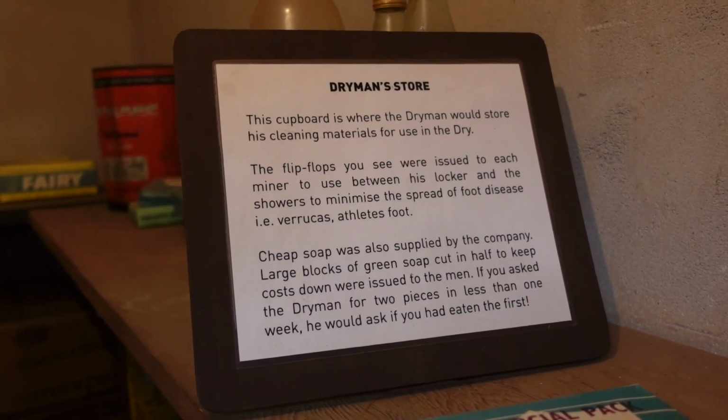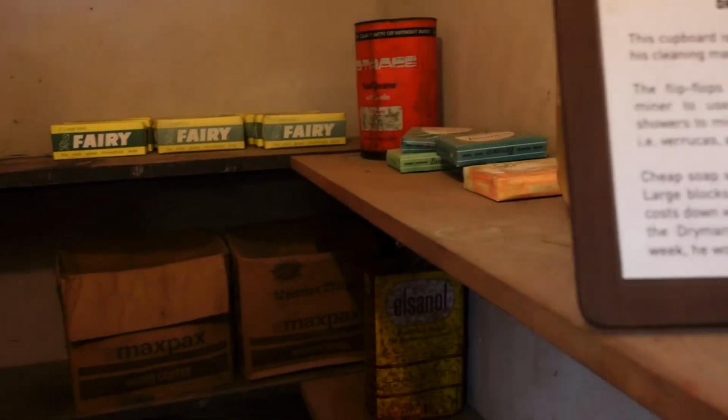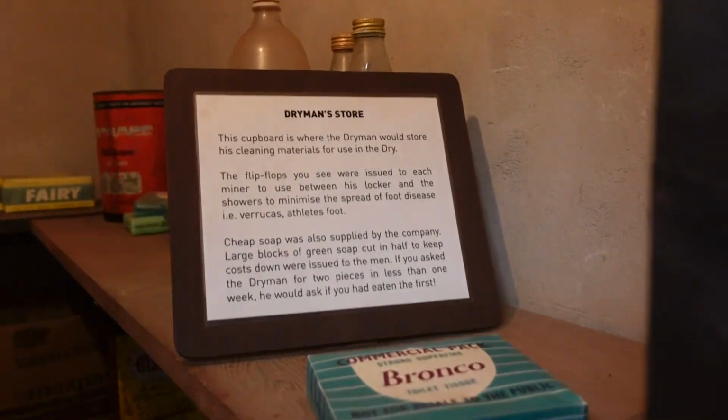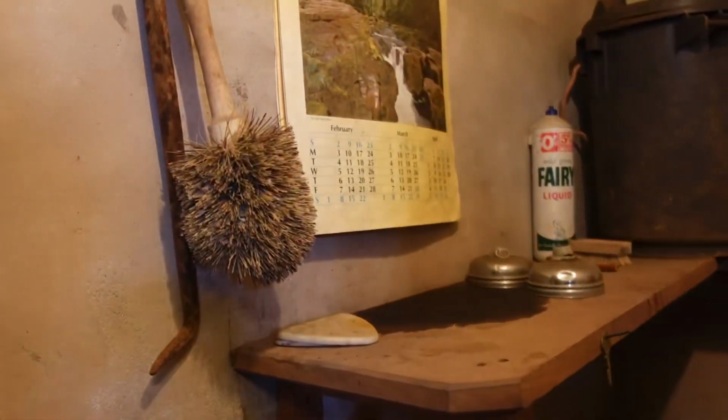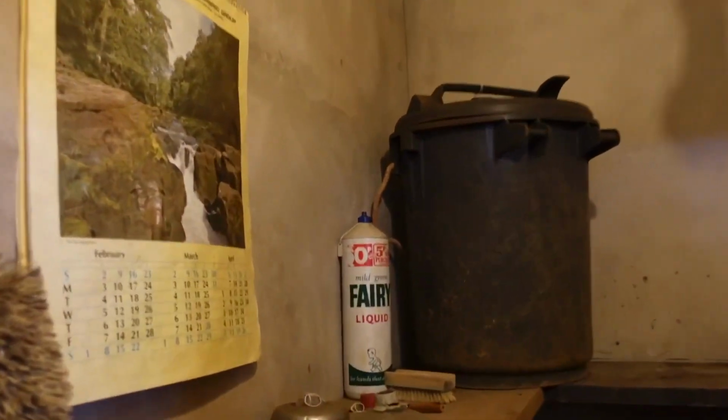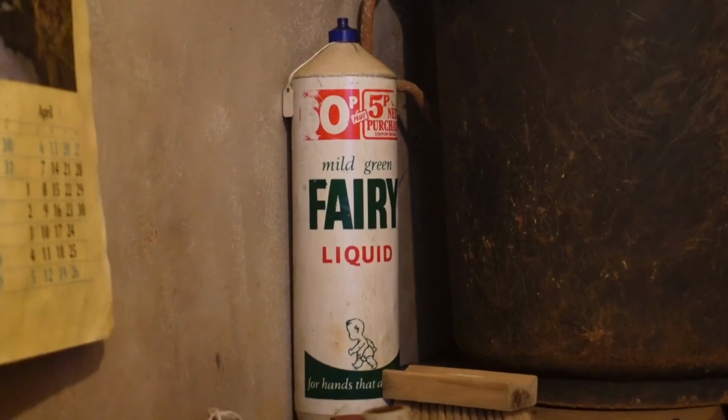It states here, this is the Dryman store. I thought Dryman had a capital D. I thought it was like a company, made by Dryman. I thought, who's Dryman? But then you pointed out that it was the Dryman. Oh, look at the old Fairy Liquid bottle. You don't see them like that anymore, do you?